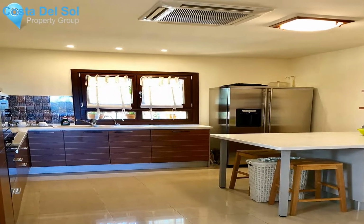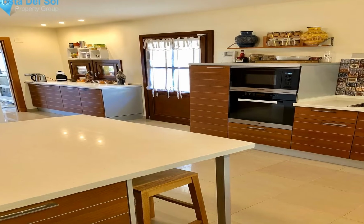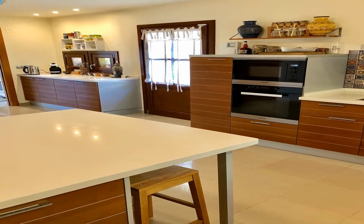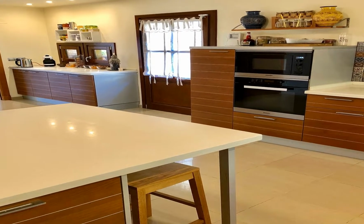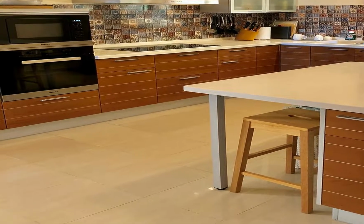Basement: large room for various uses, bedroom and bathroom, office, garage for 5 cars, laundry area. The house has a private elevator. AC and heating, underfloor heating, marble floors. 8 to 9 minutes to Puerto Banús and Marbella.